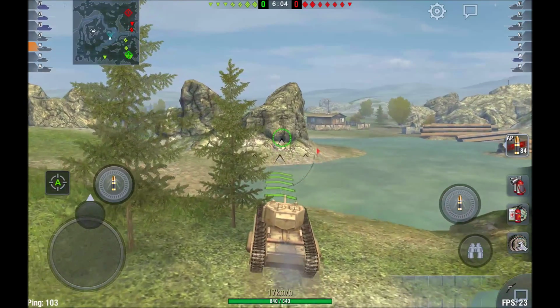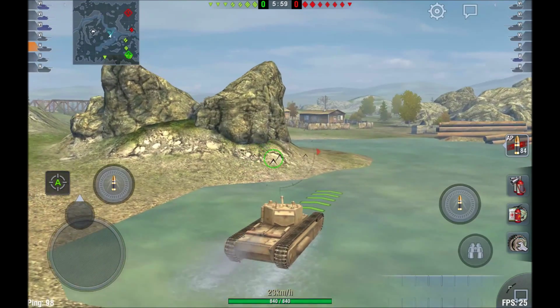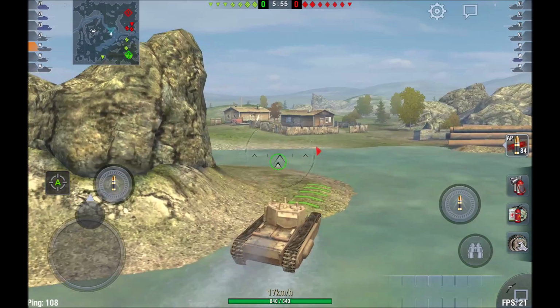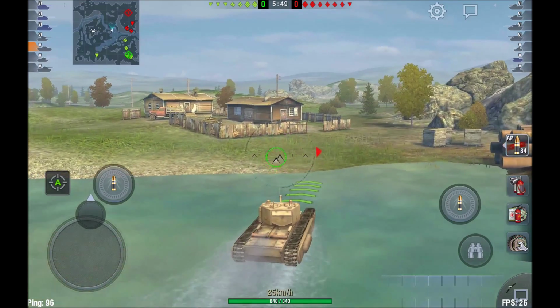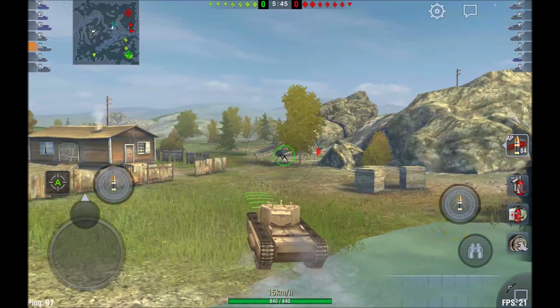But 63mm on the side, so nothing too special, easily penetrable, and 50mm on the rear, but turret armor is quite good as well, being 88mm on the front and sides, and on the rear being 76mm.